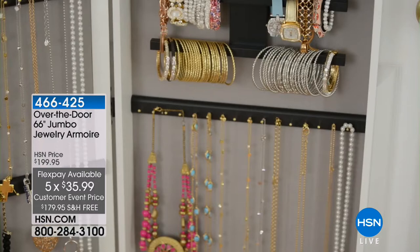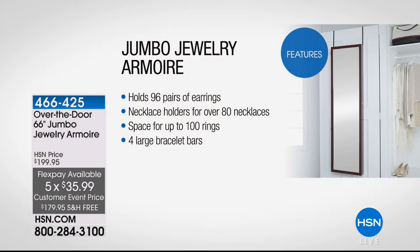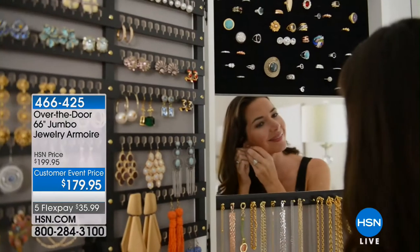Hey, Mother's Day is coming up. That's a really nice gift for Mother. And four colors, black, white, oak, and cherry are your choices. Order ahead. Debbie Barker is going to be joining us, but it's $35.99. And that's a nice way for you to organize all of your jewelry as well.